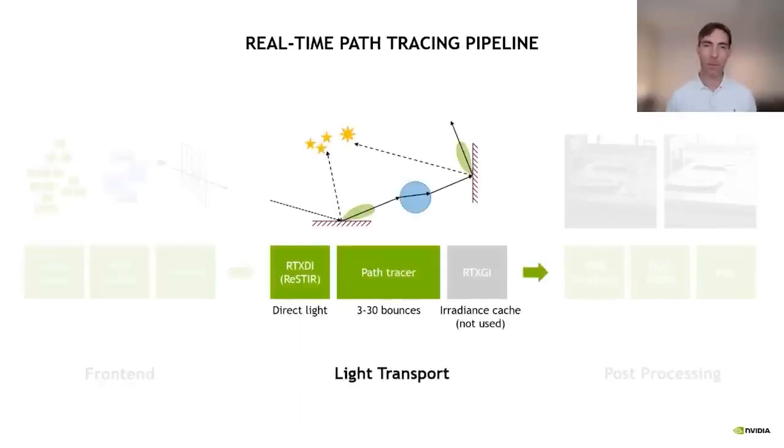Second, as I mentioned, the light transport phase is the most complex. Here we use the GeForce SDK called RTX DI, which is based on ReSTIR. It's a productization of ReSTIR. We use that for the direct lighting. It handles diffuse and glossy reflections. And then the path tracer simulates all other types of light transport. We usually run that at between 3 and 30 bounces. So that includes ideal specular reflections, all types of transmission, all the indirect lighting, and so on. The path tracer also outputs guide buffers, which the denoiser then consumes to be able to produce the image.